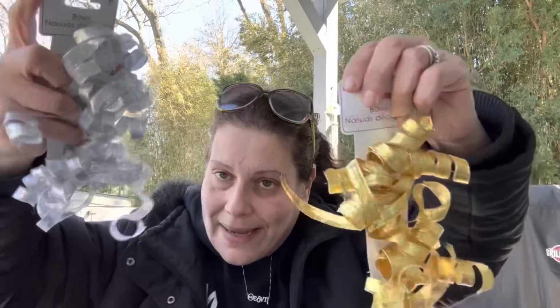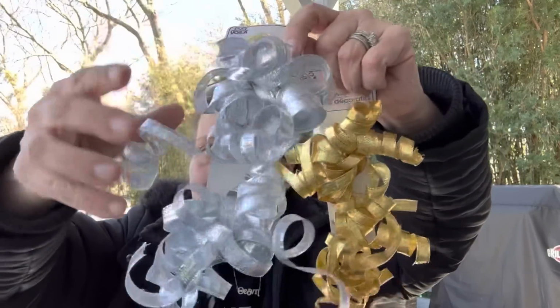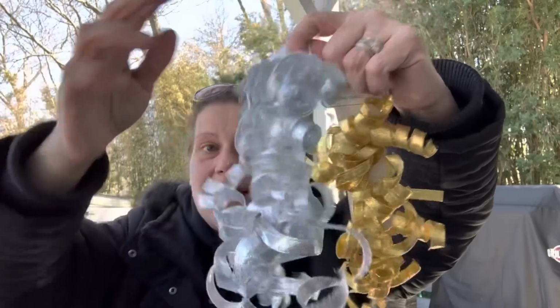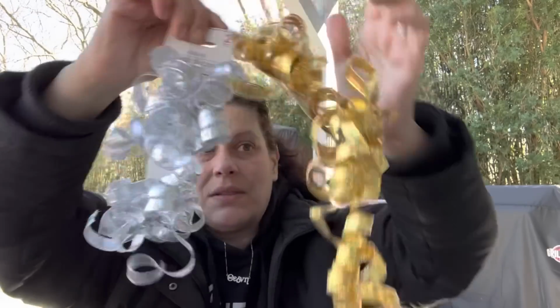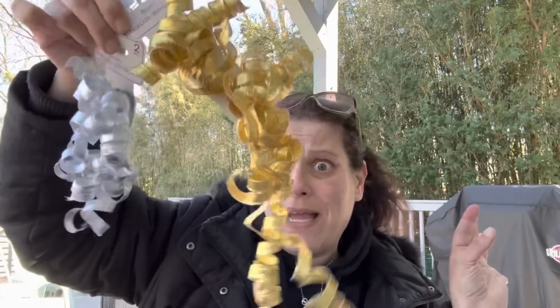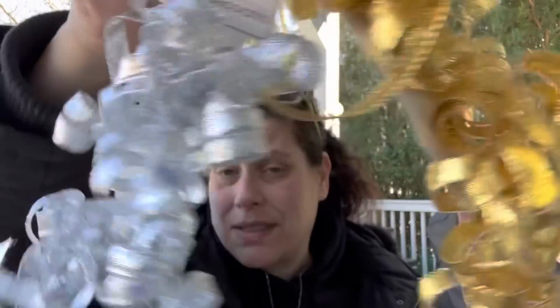Then they had these and I couldn't resist. These are fabric bows. And it is again a two pack, and I got silver and I got gold. Once again, I need some black wrapping paper because that would be awesome. I love it. I really need a new system though. I do. I gotta think of something good.